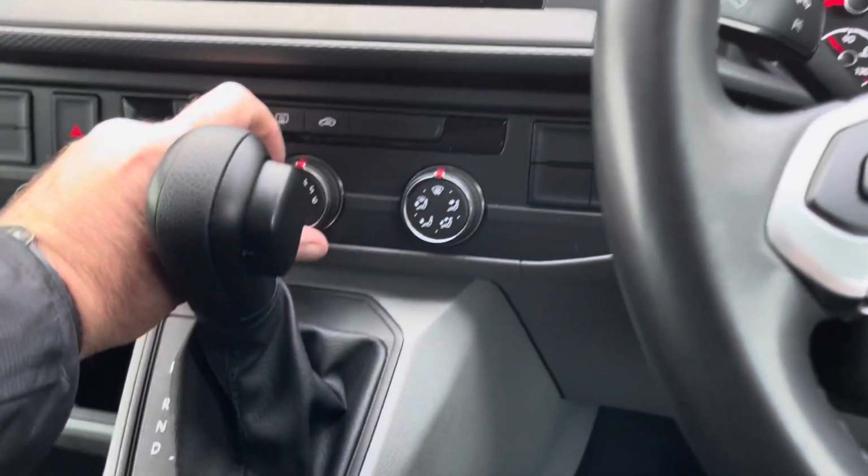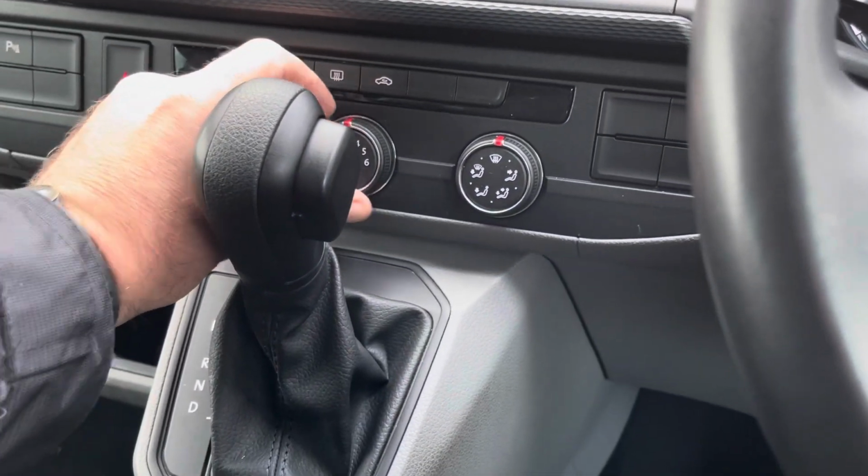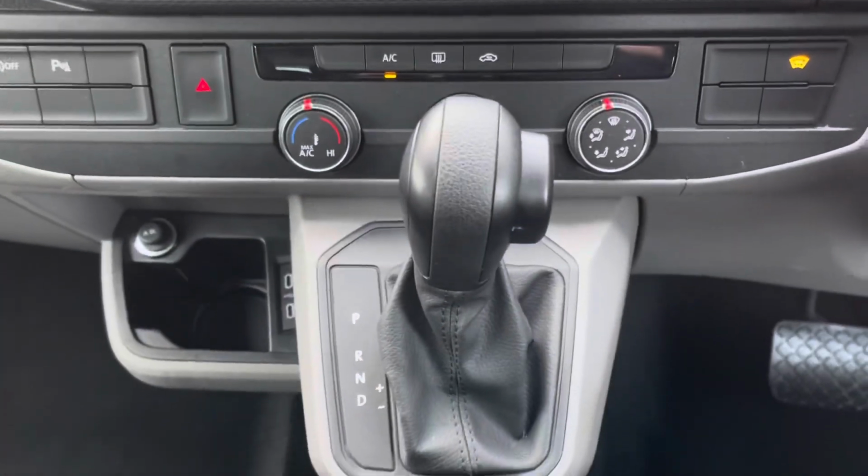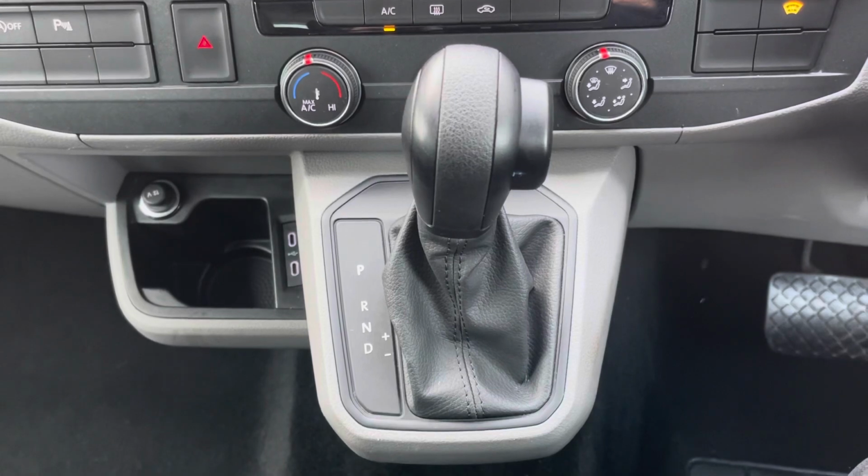Here we have the temperature control switch. Here we have a 6-speed fan motor. Here's where you can change the direction of the heat if needed. And lastly, here we have the DSG automatic gear stick.